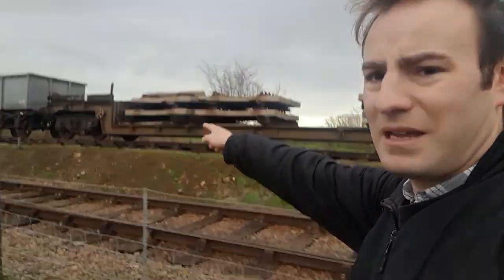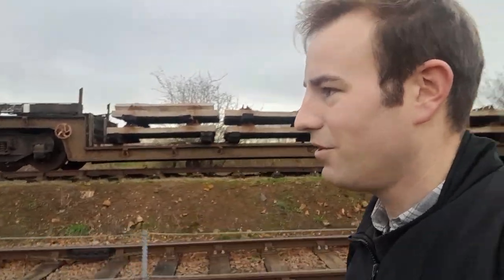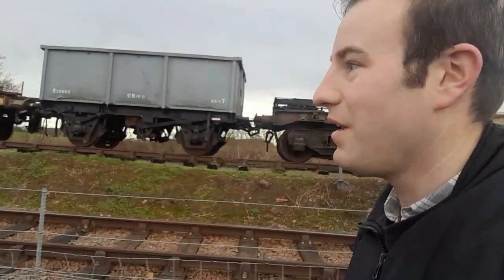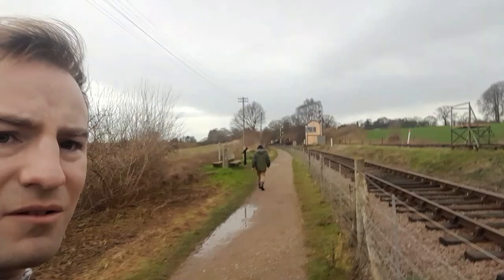See wagons like this one here, this grey one, that's an iron ore wagon. They would have worked, lots of them, bringing the iron ore out of the earth and to various other places. Nice semaphore signal. And it's quite nice seeing the telegraph wires running beside the line, very much a scene from former times when they would have communicated with each signal box.